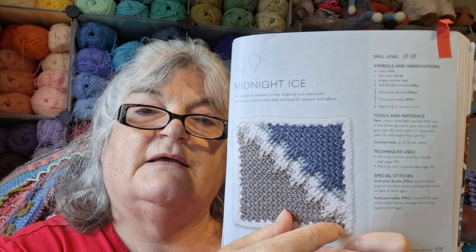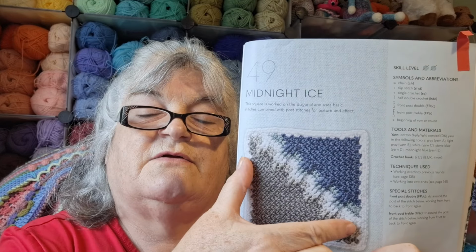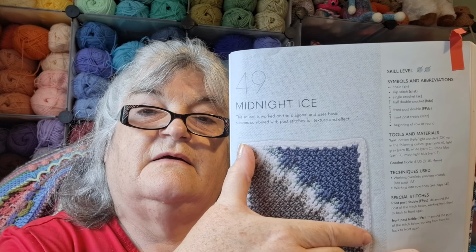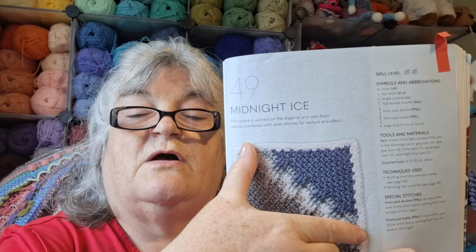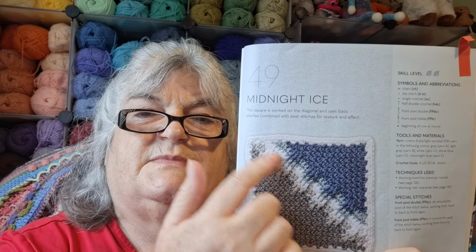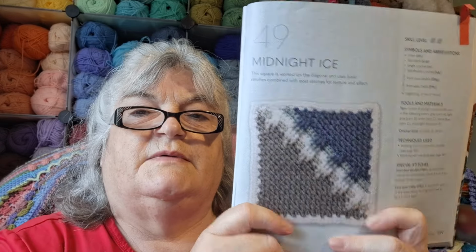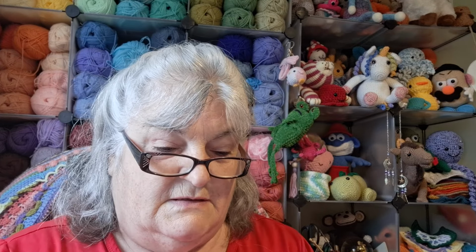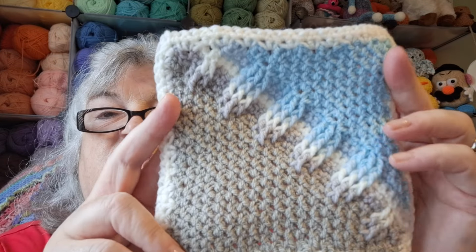It was where you start because you increase and then you have to decrease. So when you have to start increasing, I just made a mistake and it was coming off, so I had to undo that. So this bit for me was a little bit on the tricky side, but I undid it and thought, no, I'm going to do it because, you know, need to do it right. So this was my square.